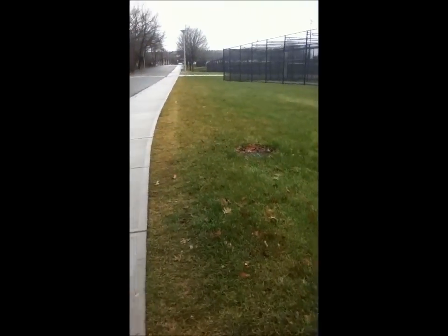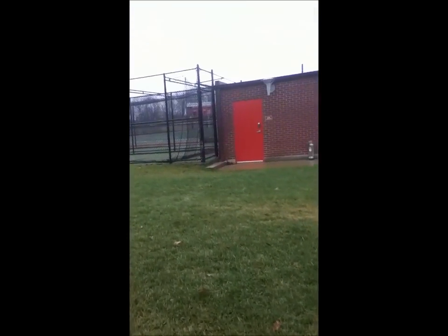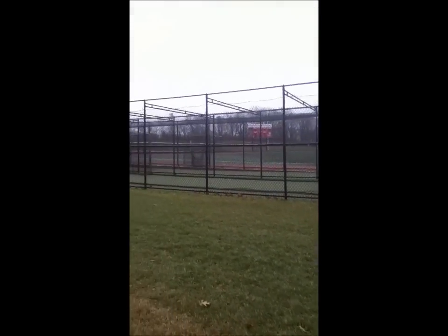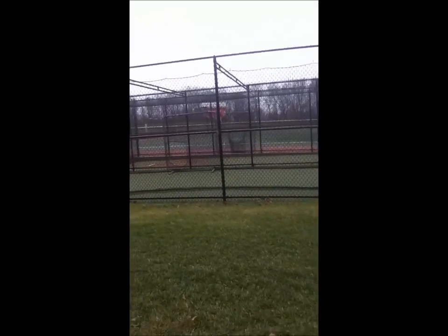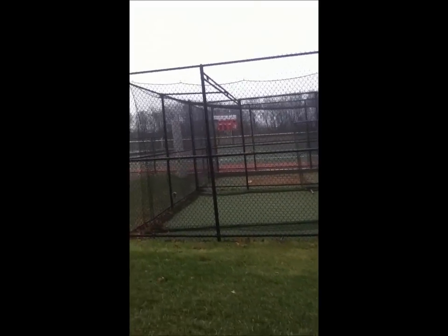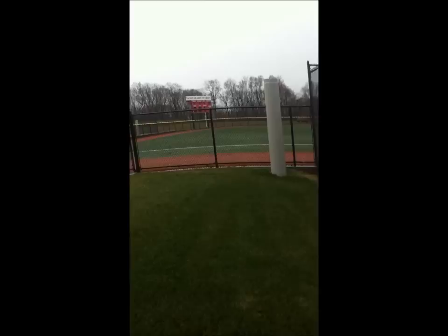Alright, and we are approaching the brand new softball field that just opened this year. I think they just started building it last year and then they just finished it this year. I'm going to try and get close enough so that you can see the new scoreboard, because our brand new scoreboard, about 2 months after school opened, we had Hurricane Sandy and it destroyed the brand new scoreboard. And I'm assuming they haven't fixed it yet because softball season hasn't started. I think that's in the spring.